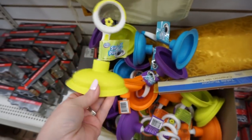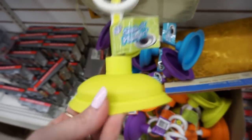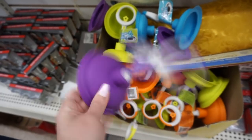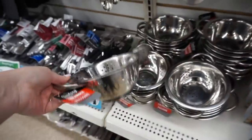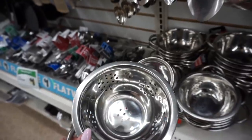I have never seen this plunger for the sink. Patent pending. Crazy. I mean, it's kind of cute looking, but I've never needed to plunge my sink before. What a cute little colander. Oh my gosh, that is so cute.